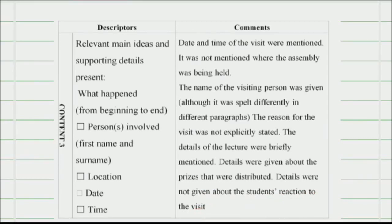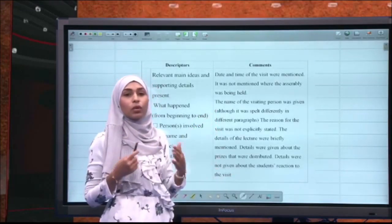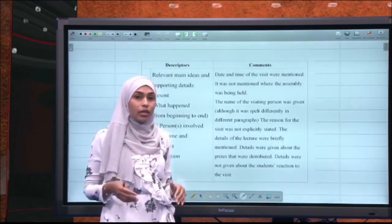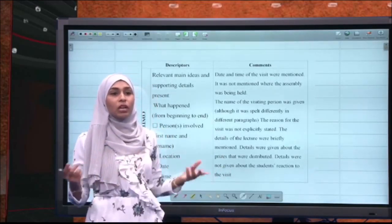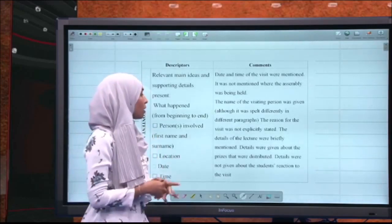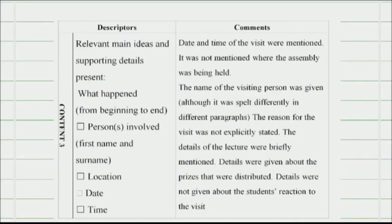Right? So let's break this down a bit. Just as we said, yes, the name of the person was given. We know that names are proper nouns, hence they should be in capital letters, right? So that's very easy for us to remember. We have been learning that since the start of infants maybe, right? So you should know that by now. Also, the reasons for the visit, it was not clearly stated.